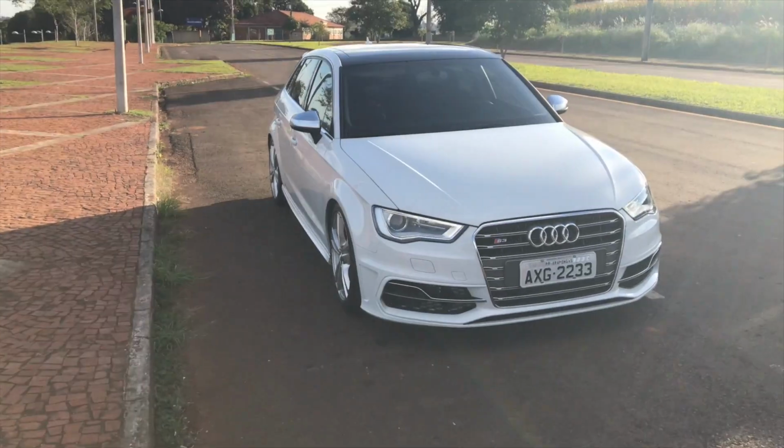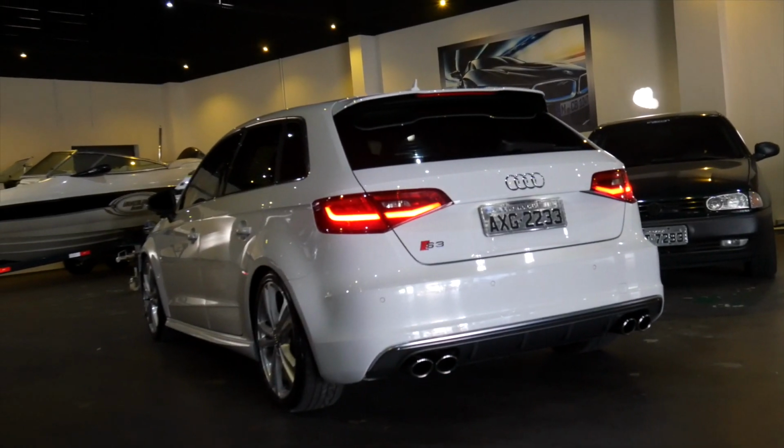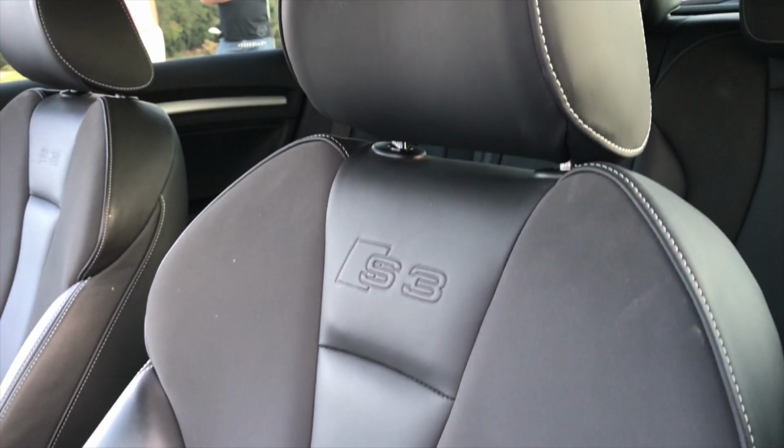So here we are on the Atomic Motorsports Audi S3. Now, a couple interesting things. This car is a hatchback, which we don't get in the US. The US doesn't get these seats. What else don't we get? Man, a couple things. But other than that, so here we are. What did Atomic Motorsports do to the car?